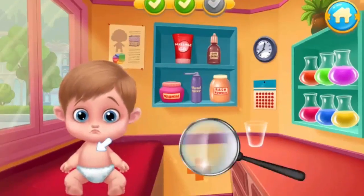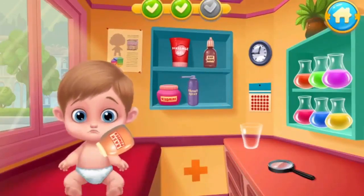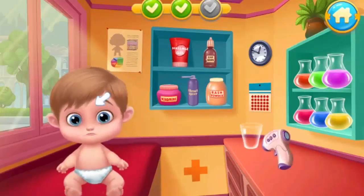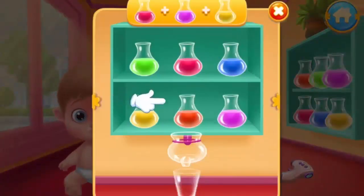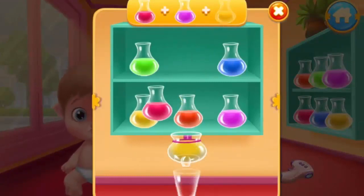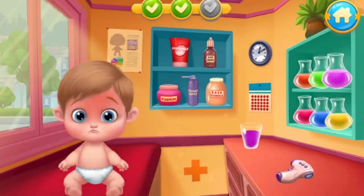Let's check for rashes. Get some powder on it. Looks like someone has a fever. Let's mix up some syrup. Drink the syrup, little one.